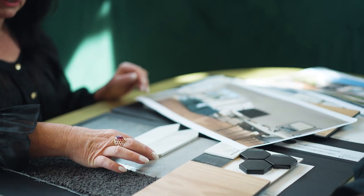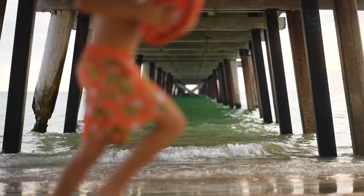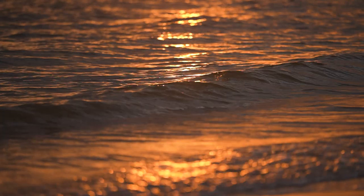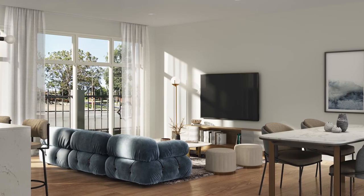I like to select materials that will be functional and timeless. When you connect between nature and your personal self, that creates harmony. So we've created that within these interior spaces. All of this with the coast nearby, what else would you want?